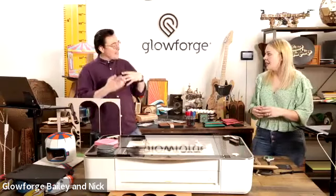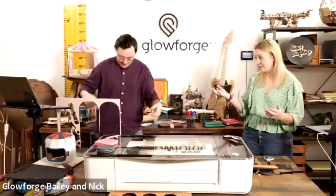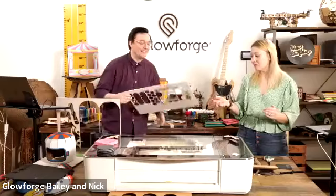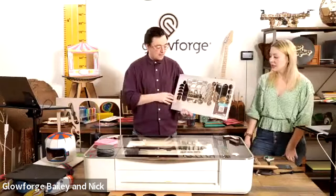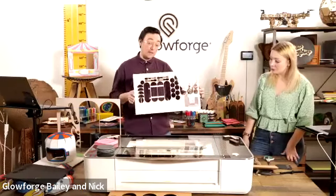When I heard you say maximum size, I thought you meant sort of length and width. Well, let's talk about that. Maybe, yeah, just in case that's what you meant, I quite possibly misunderstood. But for a Glowforge Plus or a Pro, this here is the maximum bed size. This is 20 by 12 inches. So it's pretty big. You can fit a lot of stuff on here.